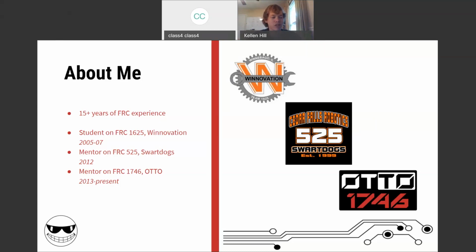It can be a tricky transition moving from being a student participant on a team to being a mentor on a team. In my case, it helped that I had the 4 years off before jumping in as a mentor. That's a bit of my experience with the Swartdogs, FRC 525. After that year, I got a job down here in Georgia, importing aluminum from Malaysia. I did that for about 6 years. I moved down here January 2nd, I think, of 2013, and on January 4th or 5th was the FRC kickoff, so that was one of the very first things I did upon moving to Georgia.